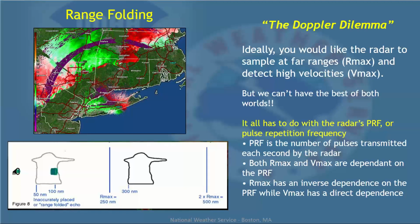But if we're trying to sample something a little beyond that, bear in mind from Boston to Great Barrington is about 150 miles. So if you want to sample something in Western Mass, you might get something called range folding or the purple haze. In this case, you can see that purple arc on the velocity product. Now, this is undesirable because, what if you are sampling something that is being impeded by the purple haze?